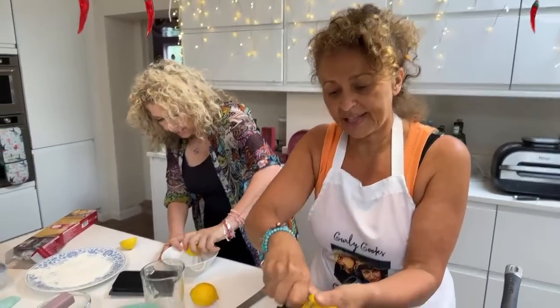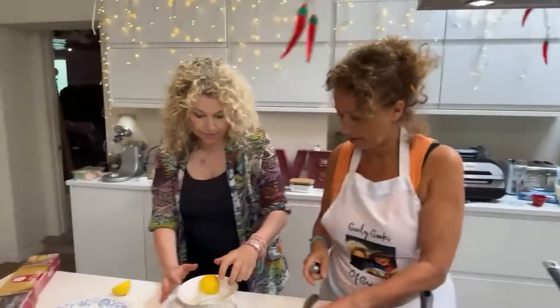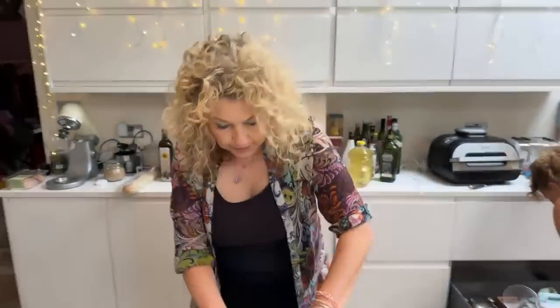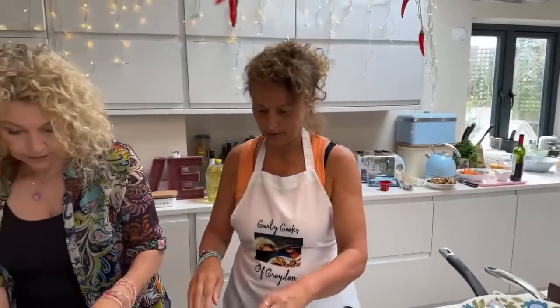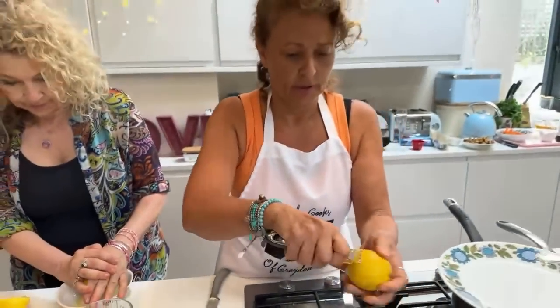So we need the zest of 3 lemons, and a bit of juice. Oh no, it's the rubbish juice one. The pips, where do the pips go? Pips mean they're not GMO'd. You want the pips to show that it's a real fruit. Is that not going to work, Dina? It will, I'll just have to fish them all out. Three lemons is a lot, says Linnea.